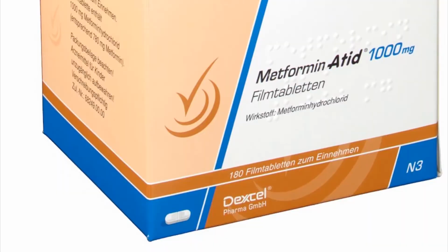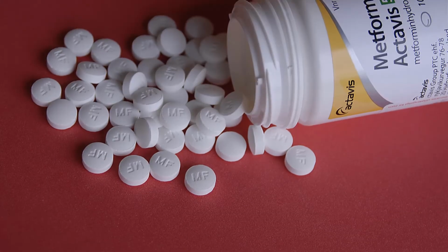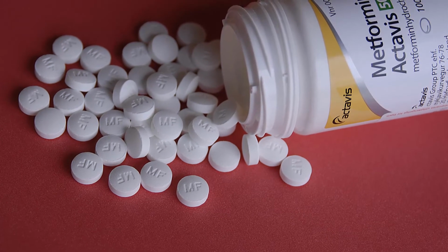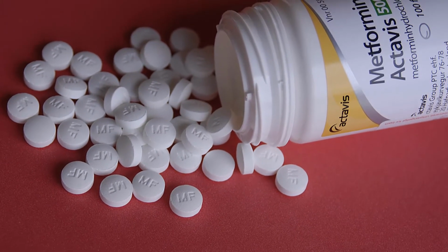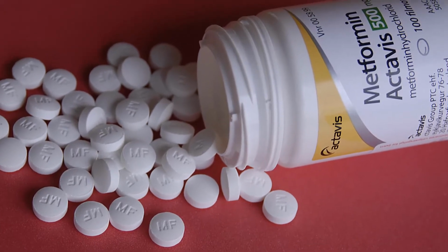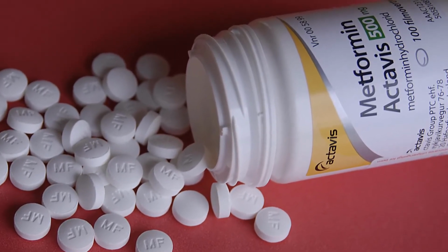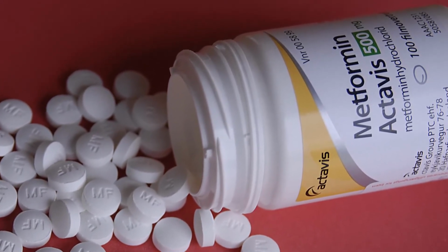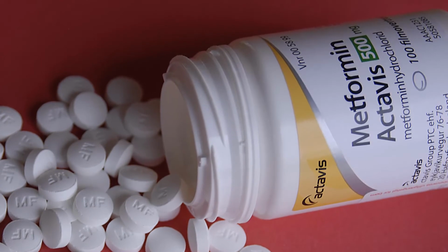mg once daily. The recommended starting dose of Glucophage for pediatric patients 10 years of age and older is 500 mg orally twice a day, given with meals. Increase dosage in increments of 500 mg weekly on the basis of glycemic control and tolerability, up to a maximum of 2,000 mg per day, given in divided doses twice daily.